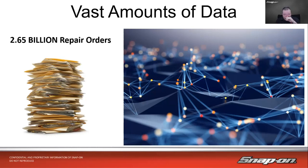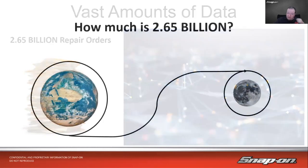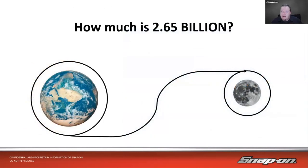So I did a little thought experiment. I said, okay, what if I took those repair orders and I had a really efficient service writer and there was only 1 page per repair order? If I printed them all out on standard US letter, 8.5 by 11 inches, and I laid them end to end the long way, how long would that trail of paper be? So I came up with this. That trail of paper would be enough to go around the Earth at the equator 8 times.